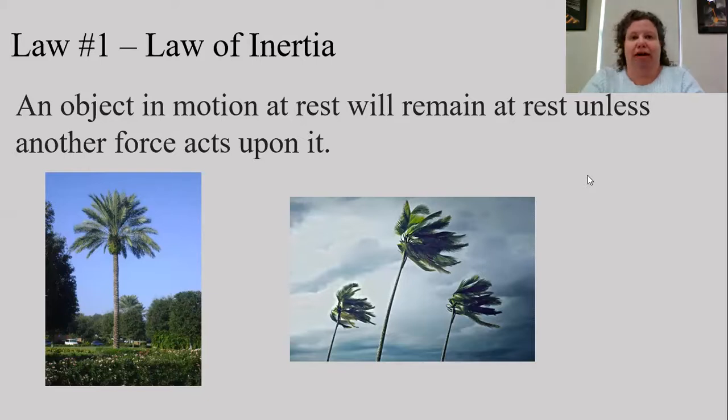And that palm tree, according to what Newton says, is going to stay just like that forever, unless another force acts on it. So for example, if that palm tree was in a very windy area, the wind is going to act on the palm tree and it's going to blow the leaves around and make it move.